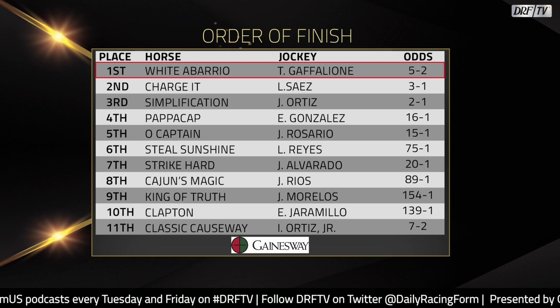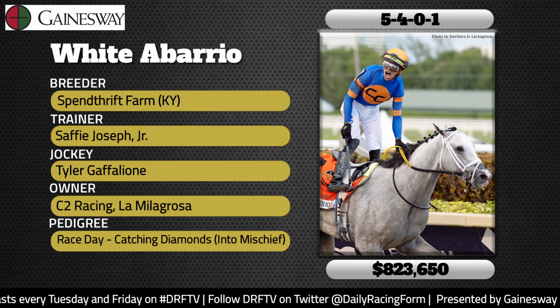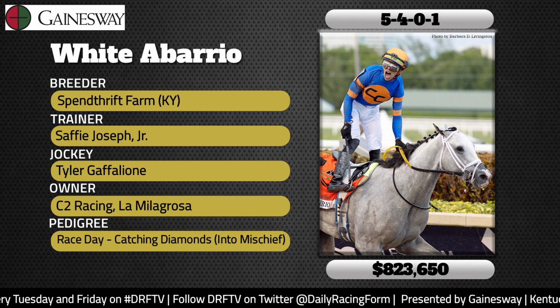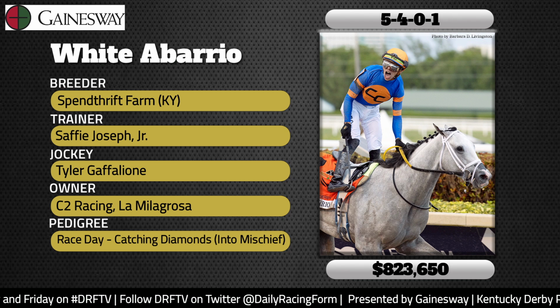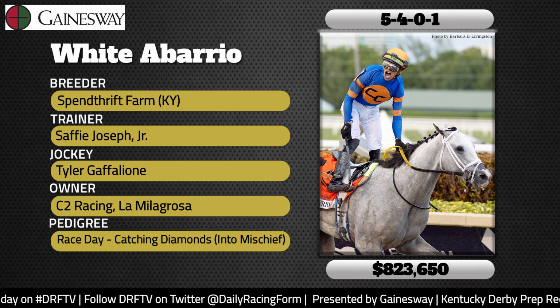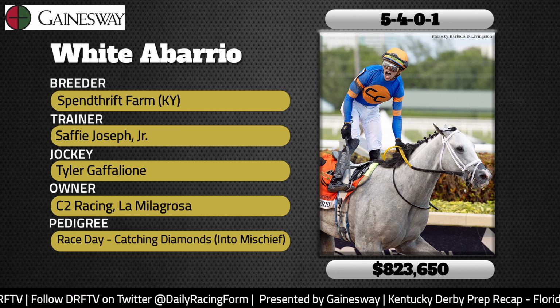Let's take a closer look at White Abarrio. This is a son of Race Day, which makes him a grandson of Gainesway's legendary stallion Tapit. He has won 4 of 5 lifetime starts. He earned a 96 Beyer speed figure with his victory in the Florida Derby, coming on the heels of a 97 in the Holy Bull. He has handled every test from a distance standpoint they've thrown at him, Mike. He's now won at distances ranging from 6.5 furlongs to 1 mile and an eighth.